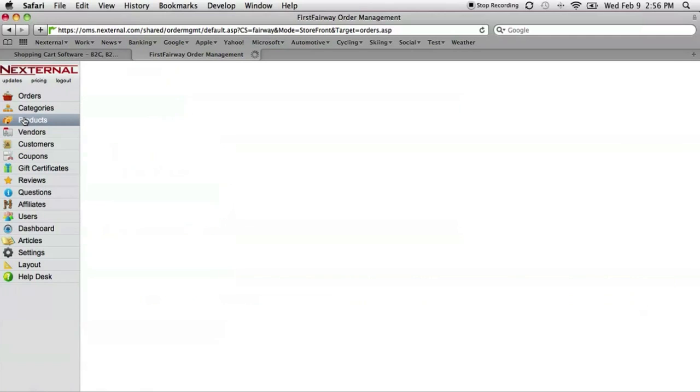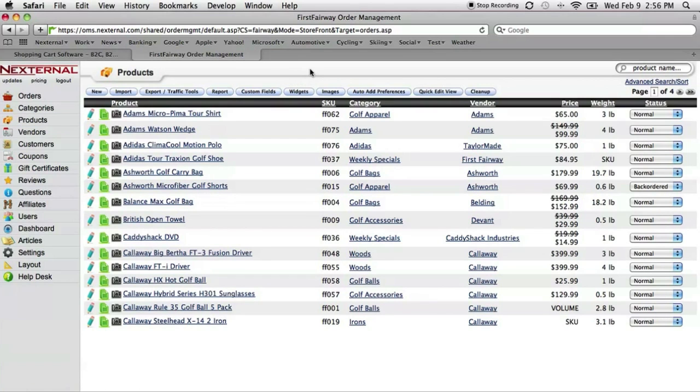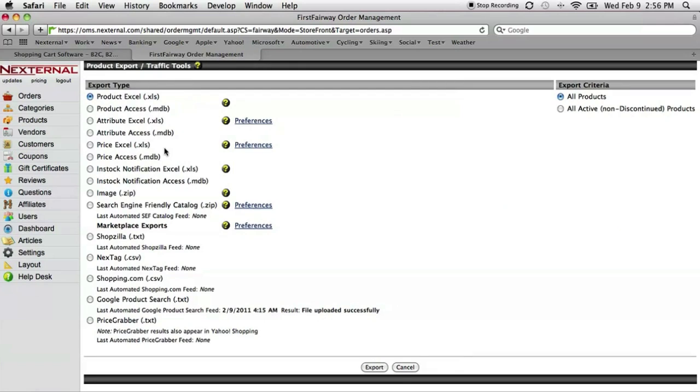One final item to mention in the product section is we have different tools to help drive traffic to the store. So I click on Export Traffic Tools. The system includes automated marketplace export data feeds. My favorite of these is Google Product Search. So once a merchant has a Google Product Search account, which is absolutely free, our system will automatically push their data to Google every night. So if they make product changes, add new products, put them on sale, etc., Google will know about it that evening. The system also has integrations with Nextag, Shopzilla, Shopping.com, and PriceGrabber.